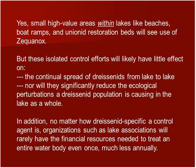Yes, small high-value areas within lakes, like you've got a beach that is fouled with zebra mussels, sure, you could possibly use it. Boat ramps, as was done in Minnesota. Like I said, the USGS is very interested to protect unionids that are threatened or endangered. Now, go down to the next line. But these isolated control efforts will have little effect on the following.